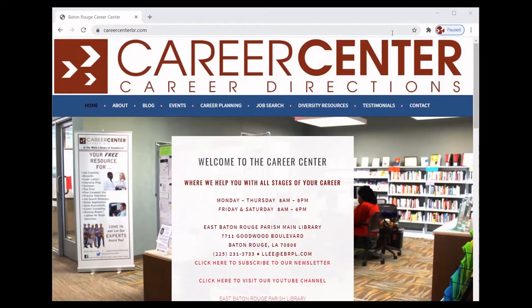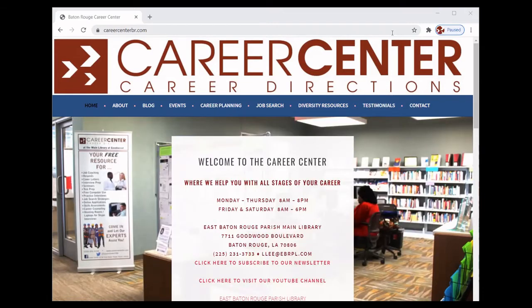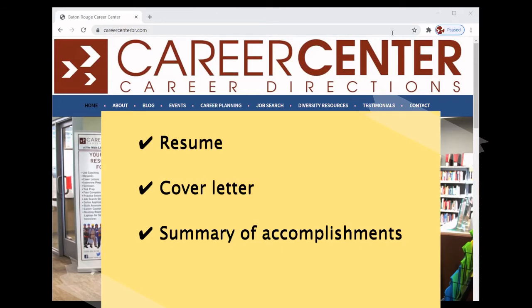But before we get started, we want to make sure that you get your job search notebook to record your registration information, such as your username, password, date applied, and any additional instructions or information that you might need regarding this process. You will need to upload several documents in order to complete this application. You're going to need your updated resume, cover letter, and a summary of accomplishments.